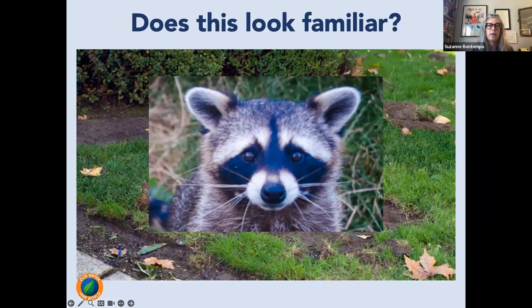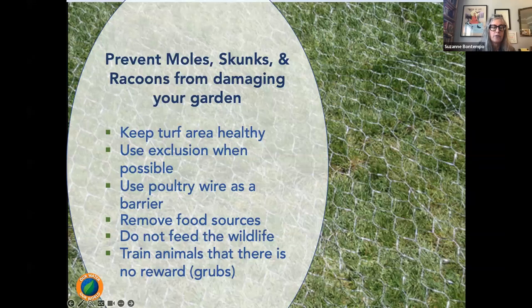So this is their opportunity to get grubs before they dive deeper. However, you might not have grubs and you still might see this damage, because skunks and raccoons are pretty smart and they are going to just look. They maybe had success a couple years ago, so they just want to check their spots to see if they're going to have any success. So before you apply any products to remove those grubs, just do a grub test to make sure that you have them before you make the efforts.